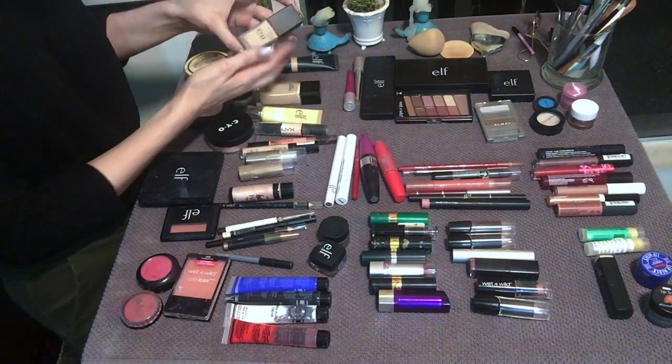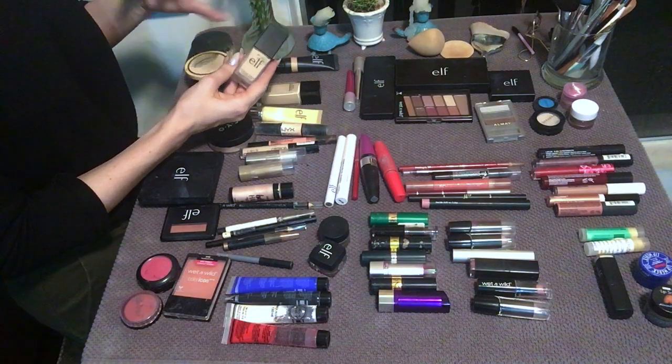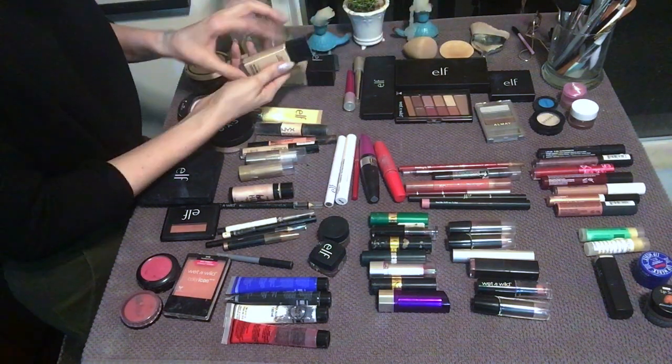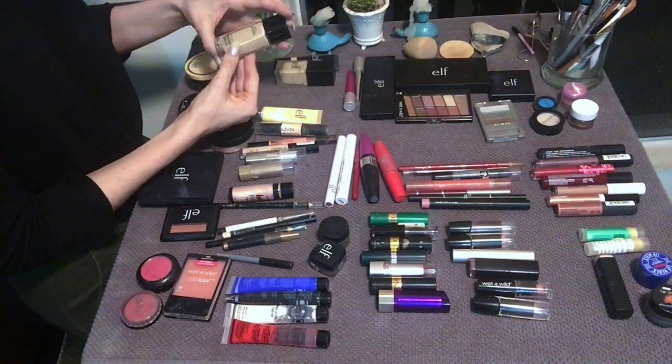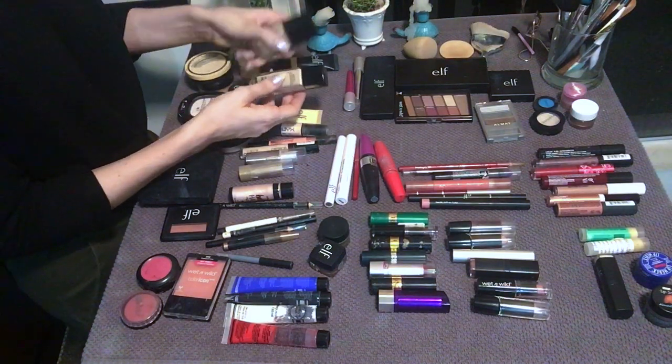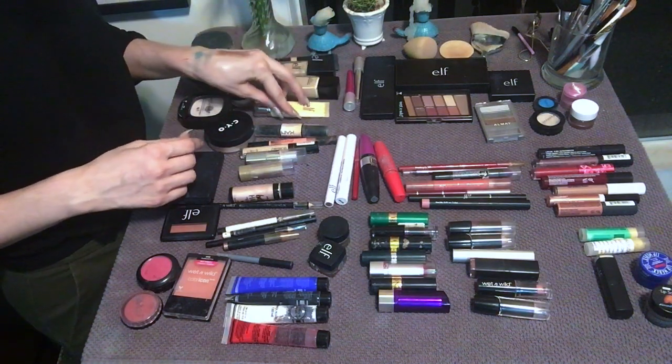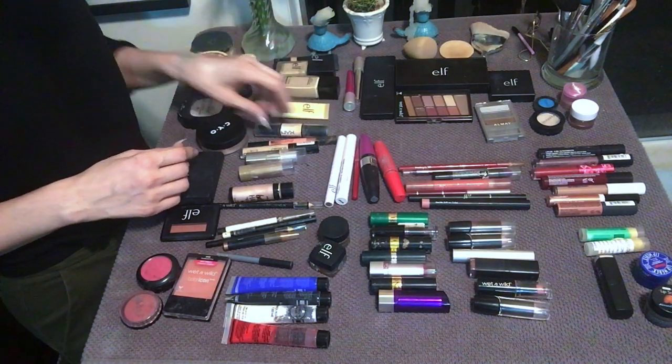And if I want to put this foundation on, I really feel like I have to take the time to apply it with a blender. And this one I haven't opened yet. It's the Fit Me Matte and Poreless, and I'm just waiting to use up this e.l.f. foundation first. Primer I only have one of. That's okay, that can stay.